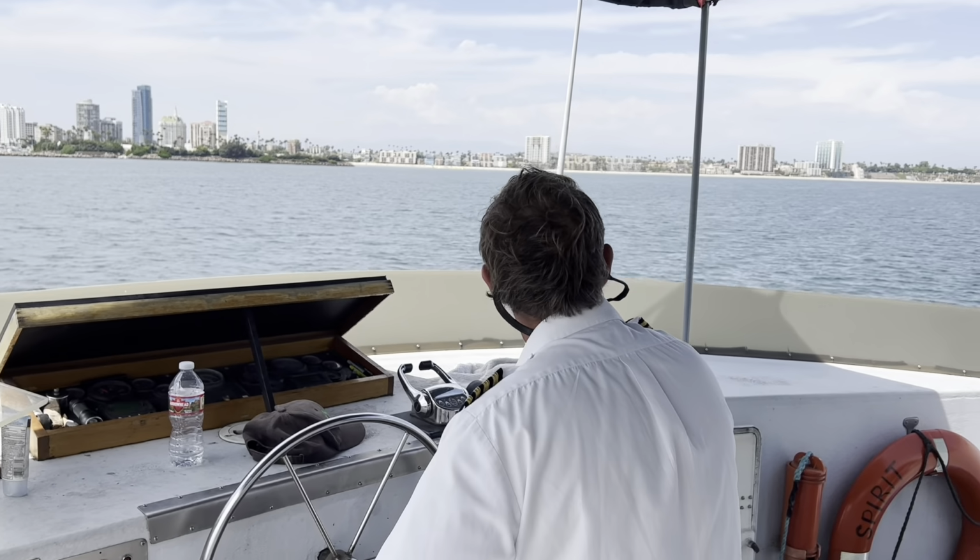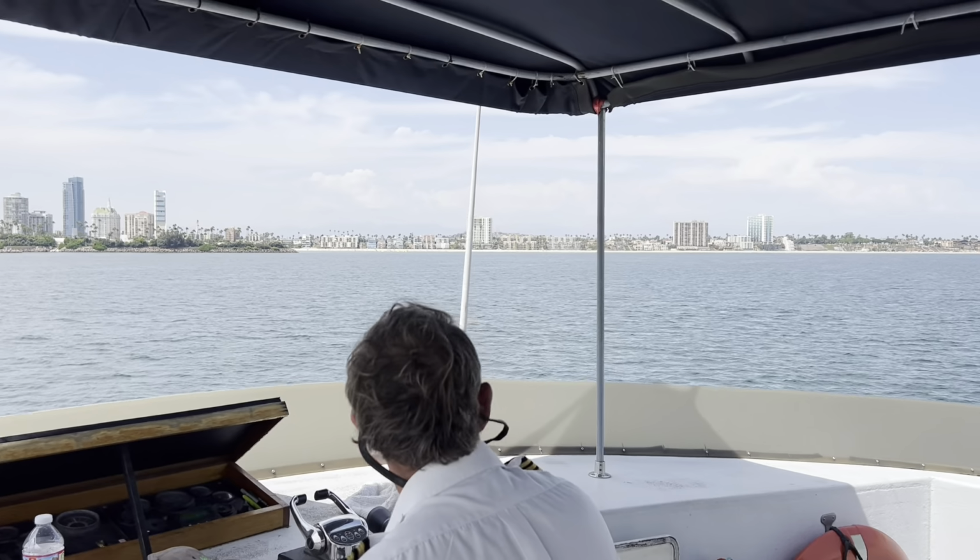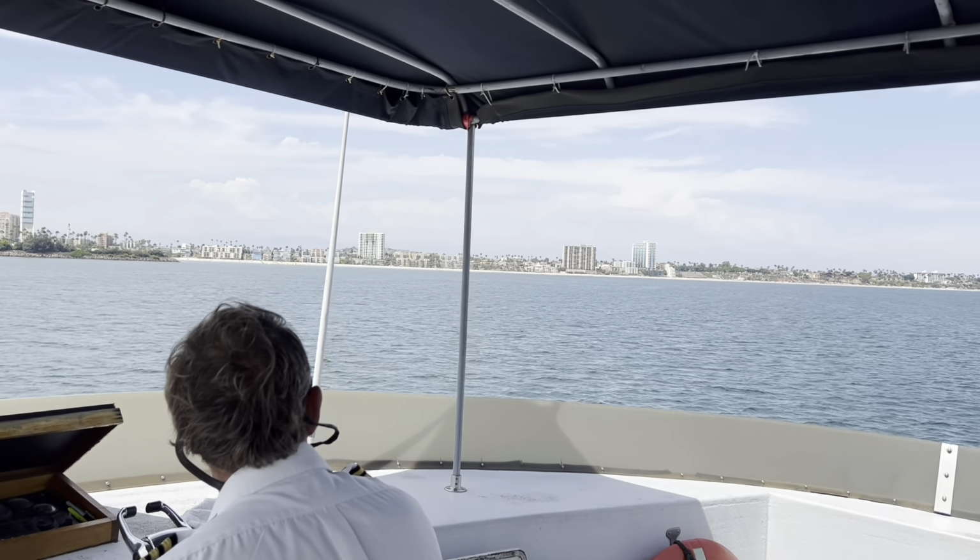Beach out here right there. That's all Long Beach. Long Beach has about 5 miles of sandy beach stretching all the way behind us now.